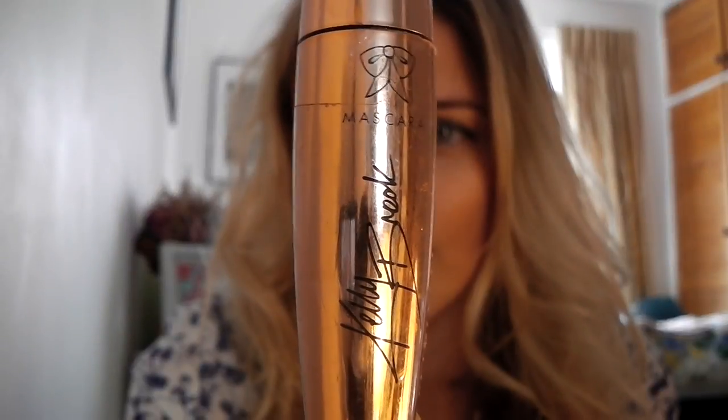And then I put my mascara on. I am at the moment using this mascara. It's Kelly Brook for New Look. It's actually really good. I know I sound surprised, but it's because I'm a bit sceptical of high street makeup. This is my favourite mascara, and I use it now above any other mascara that I have.